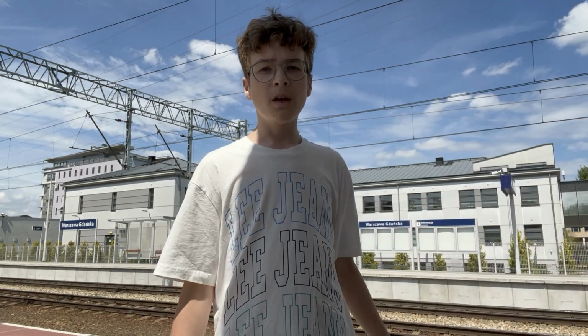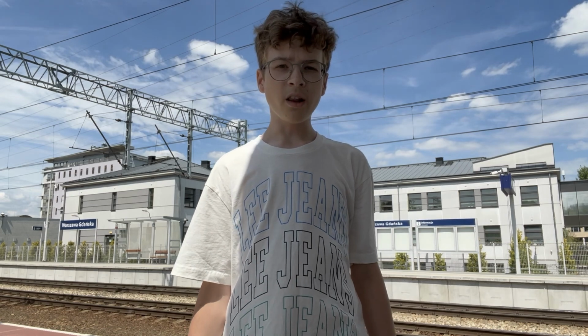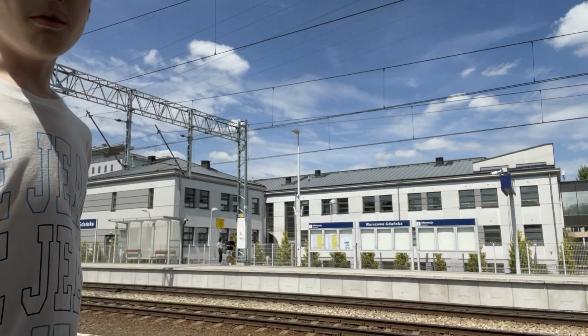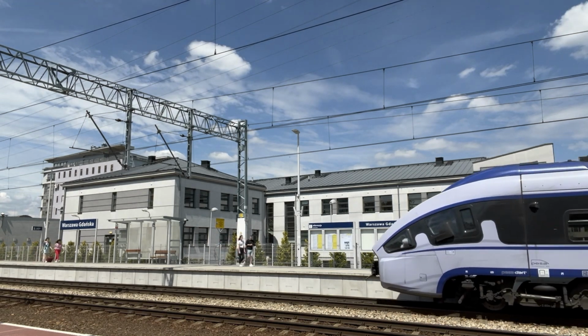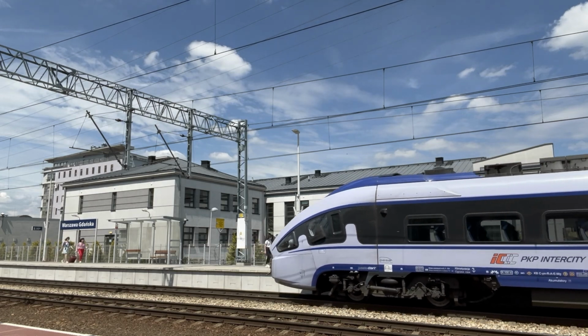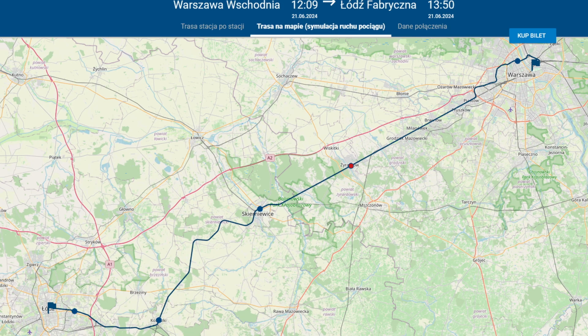This platform is used for intercity trains that go to the 509 line. Here's one example. This train goes from Warszawa Wschodnia to Łódź Fabryczna.